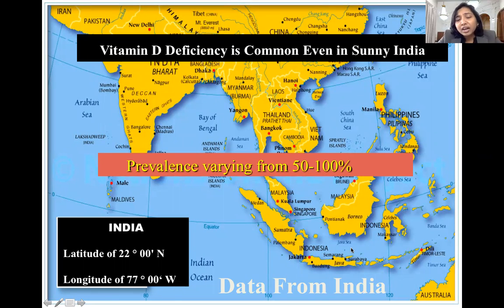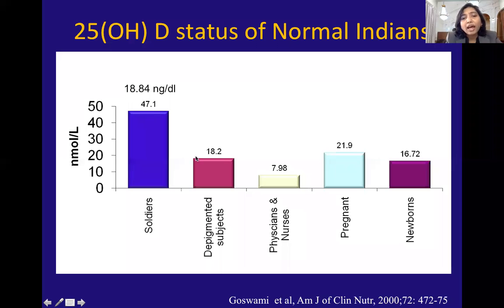Now, we get asked this question many times: we say that sunlight is a major source, and India is a very tropical country near the equator. Then why is vitamin D deficiency still common even in sunny India? The prevalence of vitamin D deficiency is very high; the majority of the population is vitamin D deficient, in spite of India being close to the equator. And this is what was seen in this study published in Delhi.